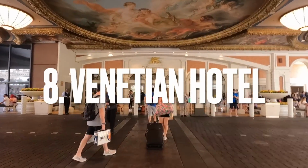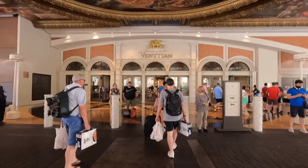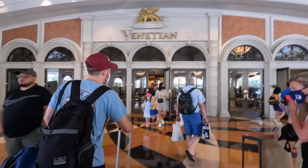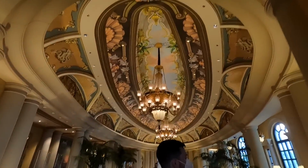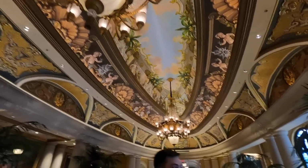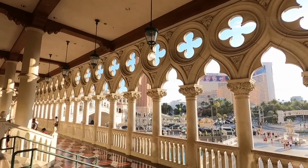Number 8, the Venetian. This is a beautiful hotel that you can take some time walking around and look at all the beautiful art that's in it. When you walk around, don't forget to look up as a lot of the amazing art can be found on the ceiling of the hotel. While you're walking around, you'll probably also stumble across the canal shops, which are made to look like the canals of Venice, which will lead us into number 7.